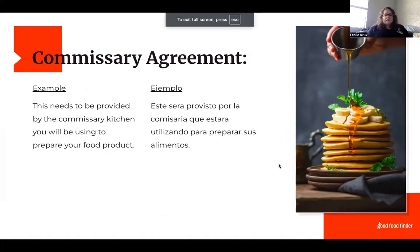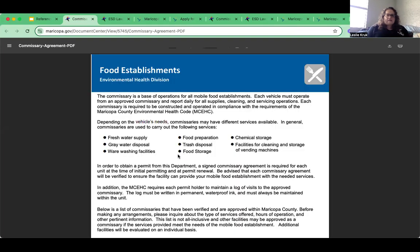Next is the commissary agreement, and I will show you exactly what this looks like. These commissary agreements are provided to you by the shared kitchen manager. So the pertinent information they have will be filled out, but I can show you what a commissary agreement looks like when it's just blank. There are examples of these on the Maricopa County website.